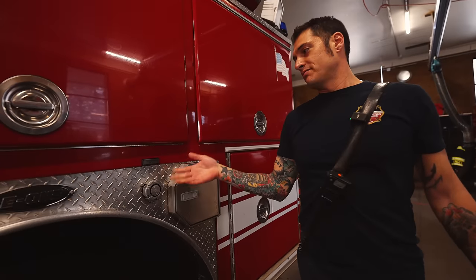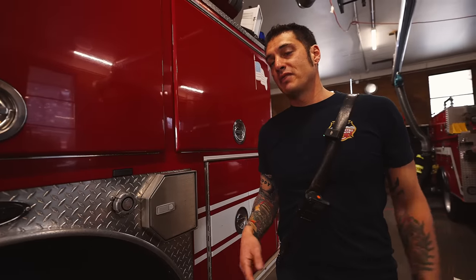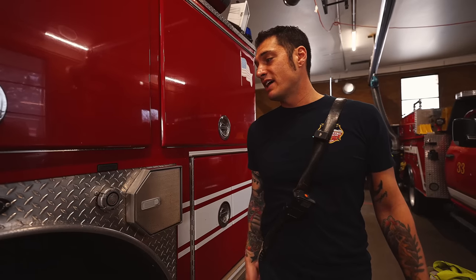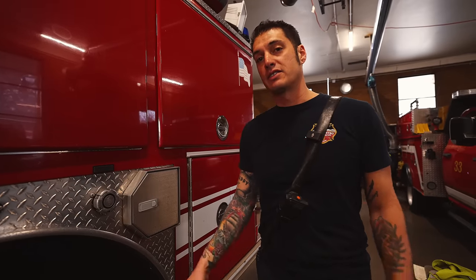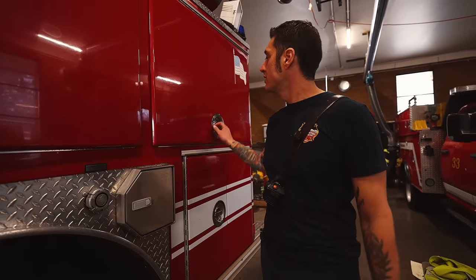This is a diesel engine. It only runs on diesel. There's no DEF like in some of the frontline engines. We have a DEF system here for when our frontline comes back. This is pre-DEF, so it only takes diesel fuel. There's not another filler like there is on some of the other newer engines.